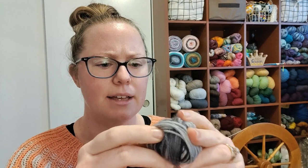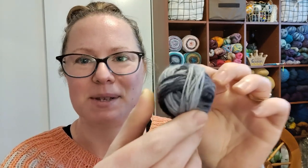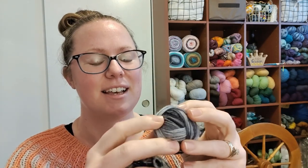And then 19 is more Patton's Croy, and it's grays and blacks. Is it all grays and blacks? Look at this, I wound this up as a ball, like a gobstopper ball, so I can't see all the colors. But I think it's mostly just grays, maybe a little bit of blue. We'll see. But this is color 19 for today.